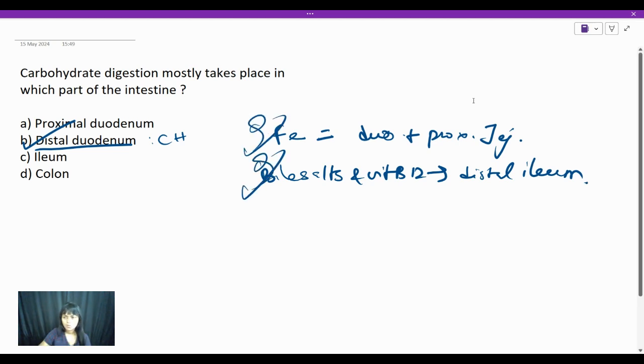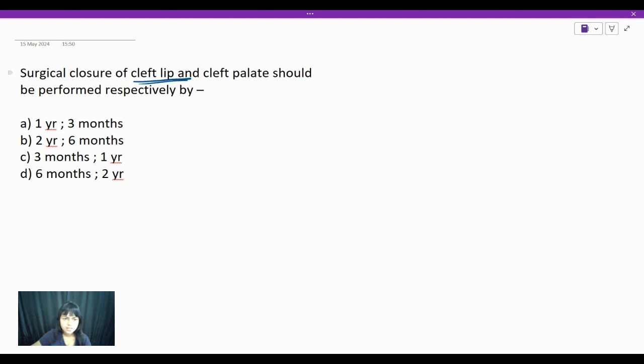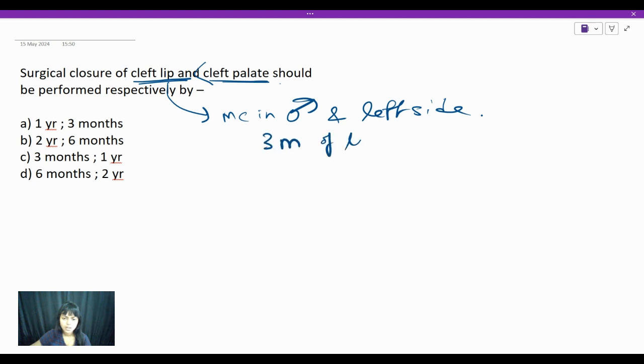Next, moving on to the third question of the day, and that is surgical closure of cleft lip and cleft palate should be performed respectively by. So basically, students always remember cleft lip is repaired before the cleft palate. Okay, and cleft lip is more common in males. Okay, and it is commoner on the left side. Okay, it's repaired at 3 months of life.